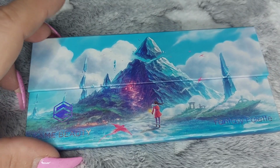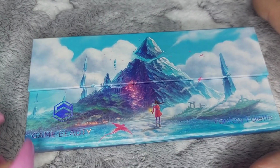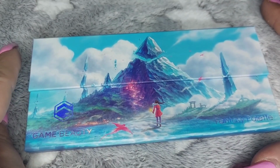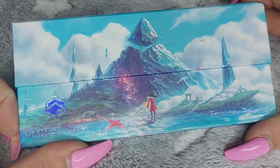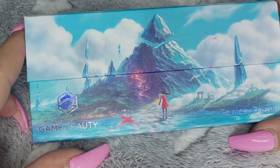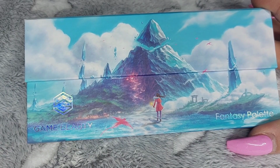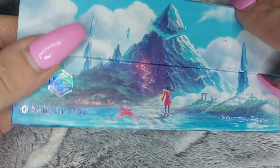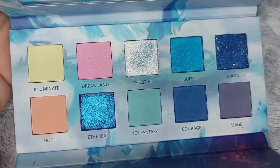Now this palette, I do have mixed emotions about. This is from Game Beauty. This is the Fantasy palette. Now, the artwork on this, it is so gorgeous. I love that they mixed video games with palettes. Absolutely adore it. I love the packaging. I love the size. It does have a mirror in it. And now the color story.